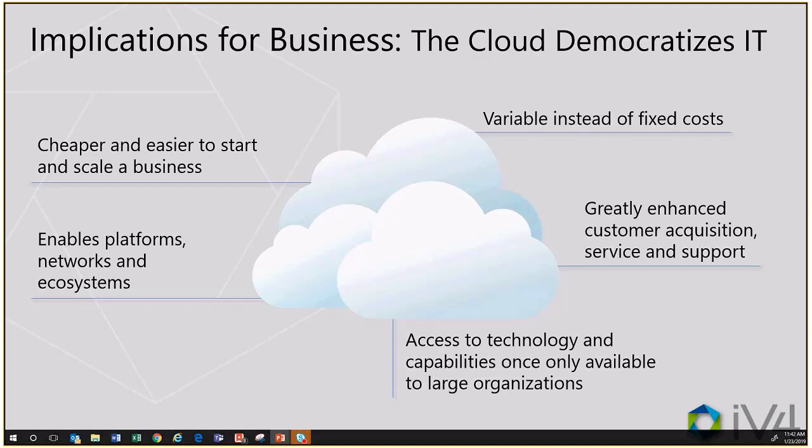And one other, I guess, last huge benefit here is that technology that was previously limited to larger organizations is now available to businesses of all sizes. For example, Office 365, while it's email, is also built upon redundancy levels. Those redundancy levels would have cost an organization millions of dollars to build out. And based on how they sell it, it's available for only a few dollars per user.